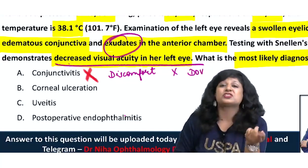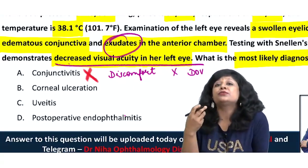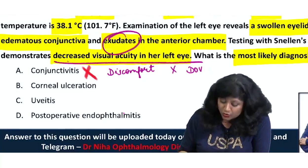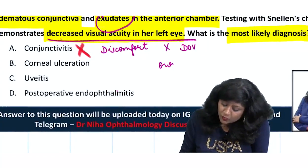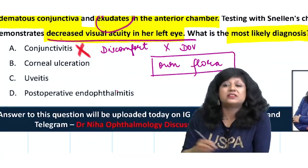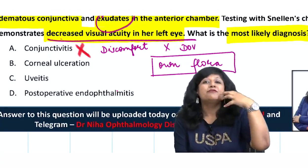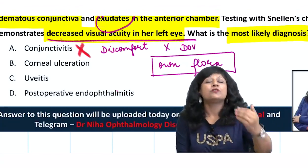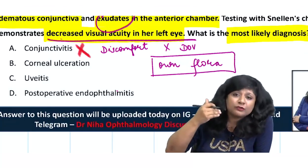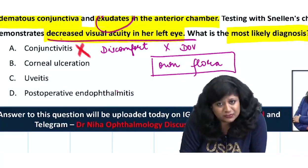And once the infection has crept in, the most common cause of the endophthalmitis which takes place after cataract surgery is the patient's own flora. So, once it enters the eye, it is not just limited to the cornea, they are virulent, okay. So they are actually involving the whole of the eyeball, apart from the sclera, all of the coats, and that is why it is called bacterial endophthalmitis.